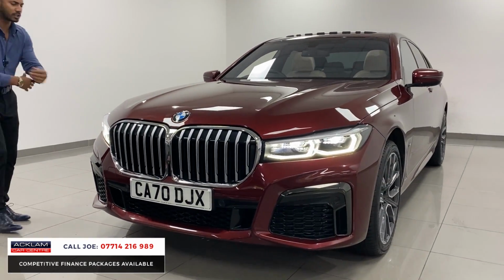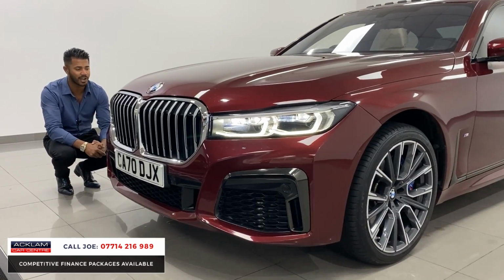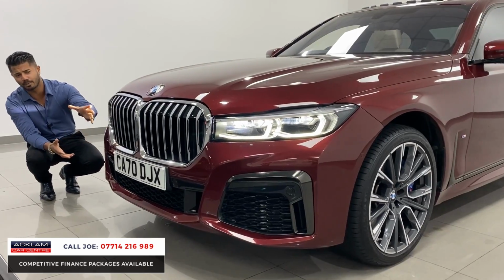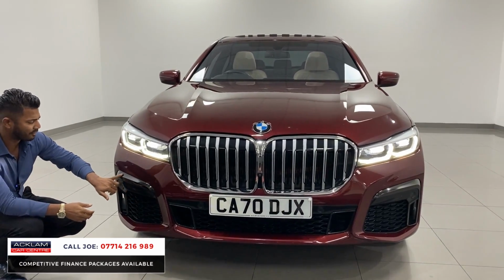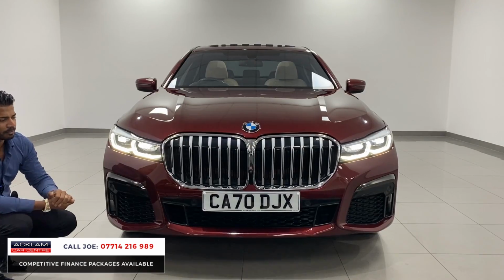Now, this one has lots of extras, starting off with a BMW LED headlight with the signature LED daytime running lights. Being the 7 Series, being the flagship vehicle that BMW do, you've got the absolutely humongous chrome kidney grills on the front. You've then got the Premium Plus pack, which is all that shadow line finishing to the inserts in the bumper, around the window surrounds, which I'll show in a few more seconds.